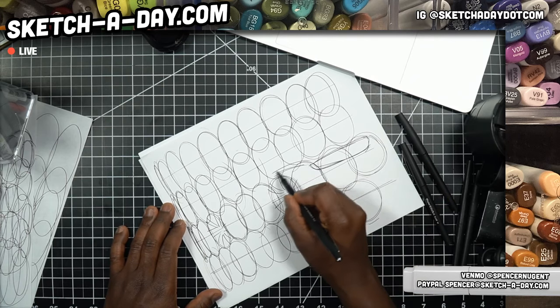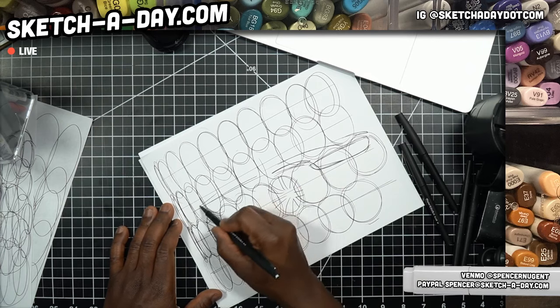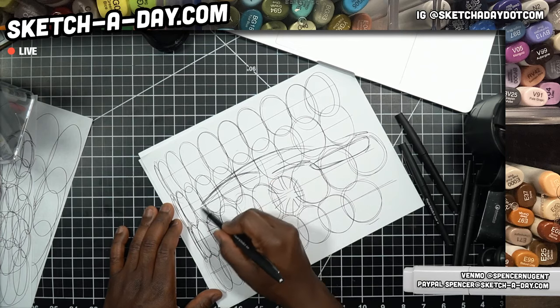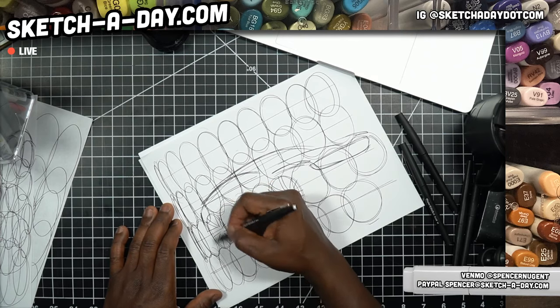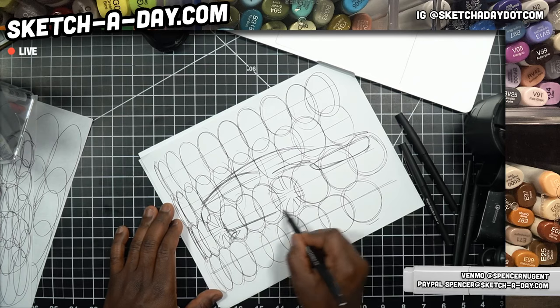But again, this is why I warm up. Makes it really easy to sketch certain things, like a car. Not perfect, but a good start. Maybe it's more like a crossover or something.